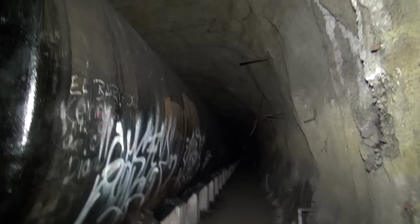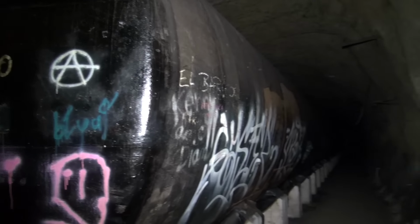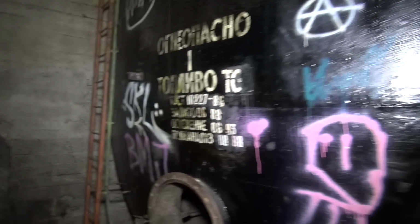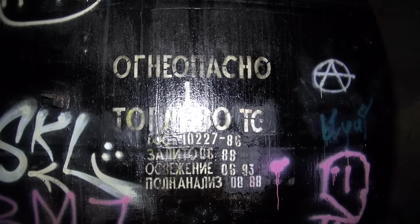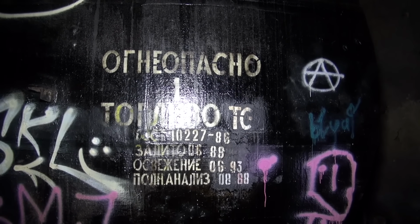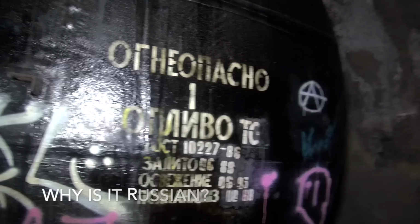This is a big thing. I could really have done without the graffiti. Yes, but it's amazing. It's a little bit like walking into a submarine. So that's Czech, isn't it? The writing. Oh, that's Russian. Yes, it's Russian. Maybe if I look at it before I ask stupid questions.